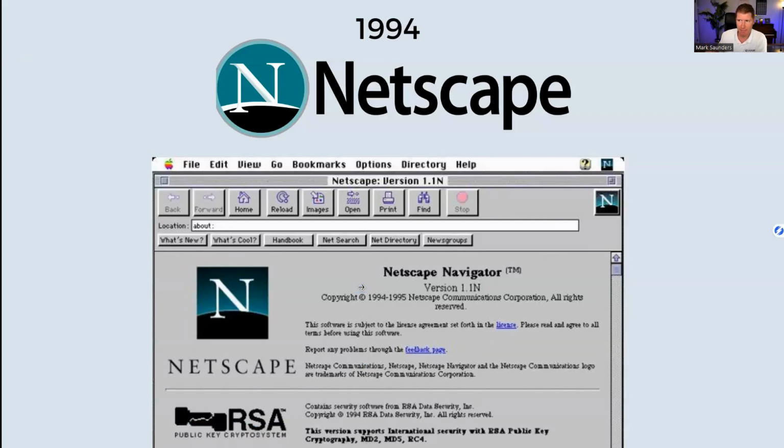One interesting thing about Netscape, and this is 1994, it was first, but if you noticed, it didn't stay around, right? And that happens a lot. Some of the stuff that we're going to talk about is very similar to what happened in the 90s.